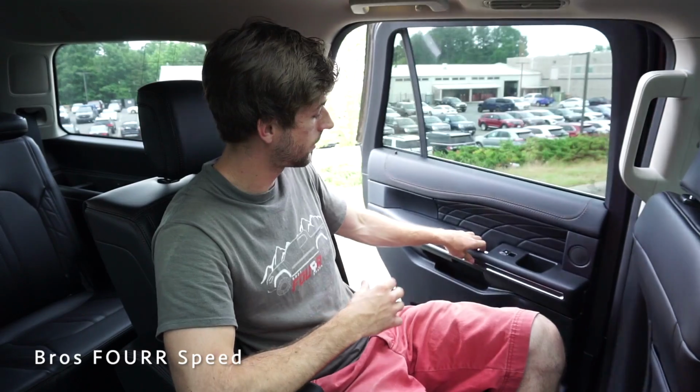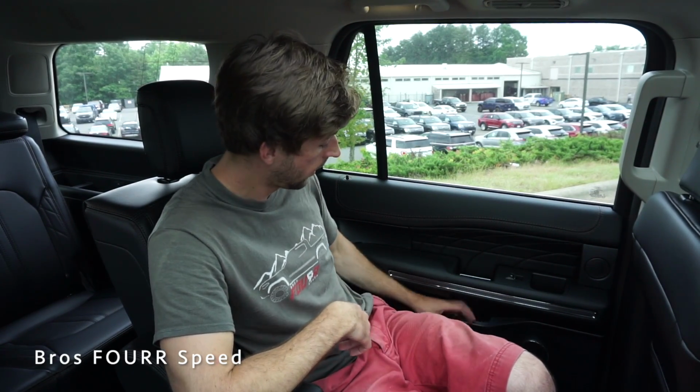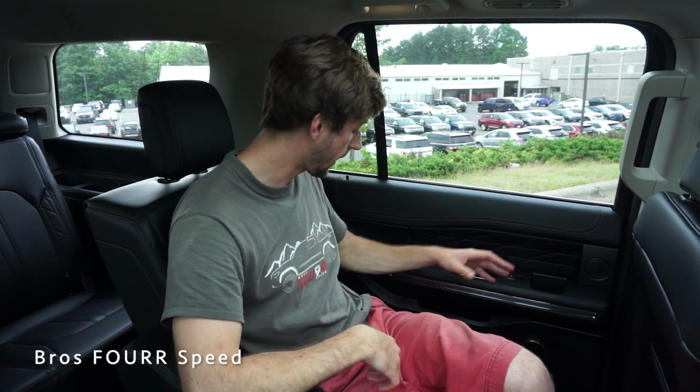It's really nice how it's designed and hidden away so you can't really see it until you're actually going to use it. You have a little bit of space right in the center here, perfect for a phone or something small like that, and then a good amount of room in the lower section of the door. This model has the 7-seat configuration.